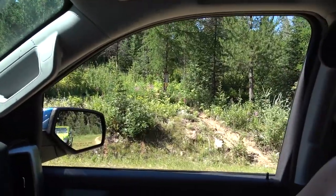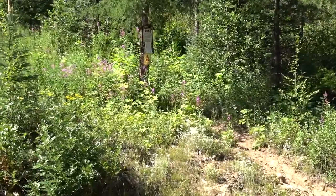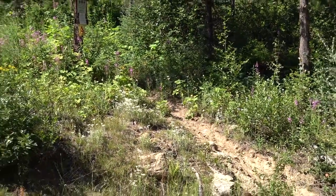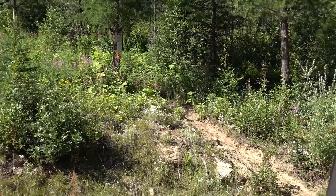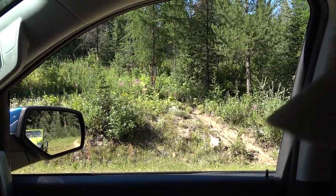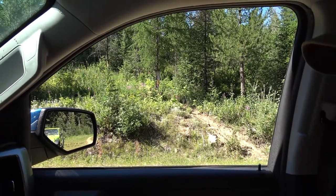So this is the start of the Robinson Mountain Trail. We just got back, made it about halfway up. Definitely want to try it again at some point, but it's not going to happen on this trip, probably. We just didn't have enough water with us. That was what it came down to.